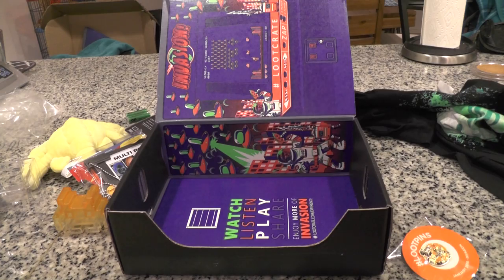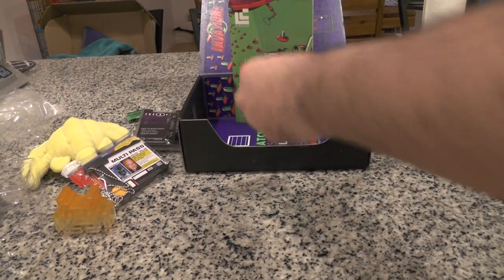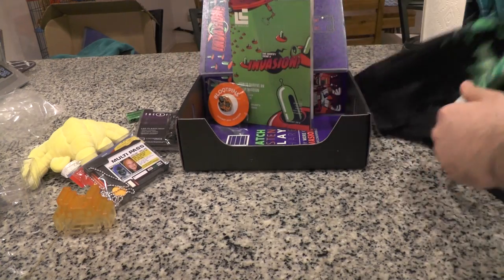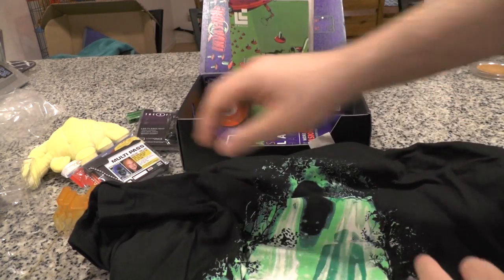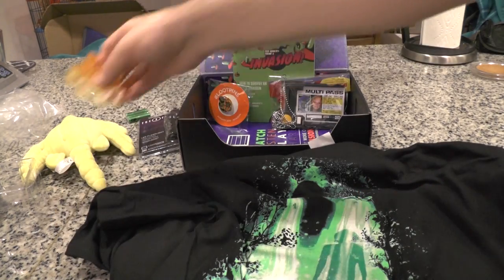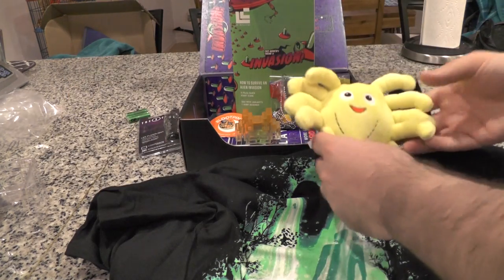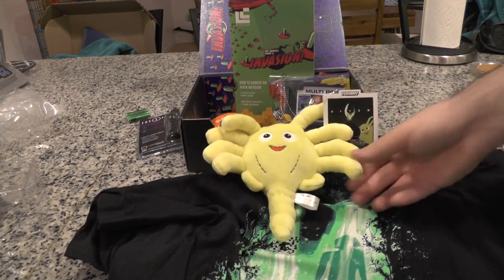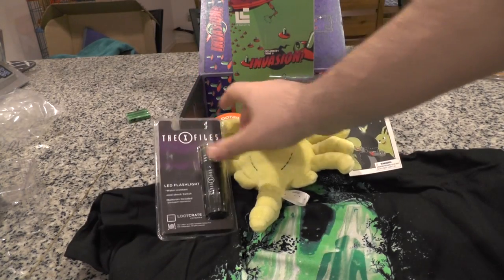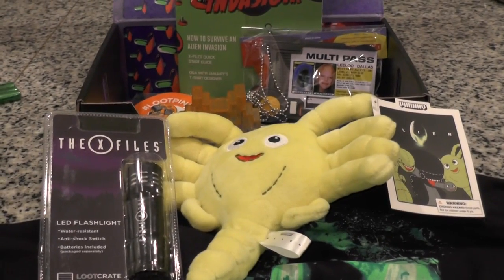All right, hold on. Let's get all the loot together here. So at a glance, you can see what you get in the January 2016 loot crate, right? The pin. Here, I'll put the t-shirt out front, right? Your multi-pass. Your little Space Invaders figurine. There goes the pin. All right, whatever. Your plushie, and the X-Files flashlight with batteries. There. So that is everything that you get with the January 2016 Loot Crate.